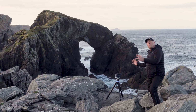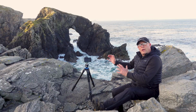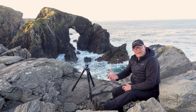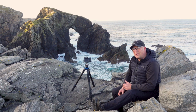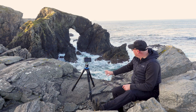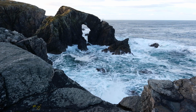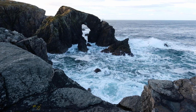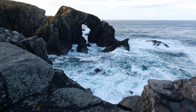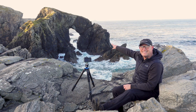So I'm going to get you behind the camera and show you how I'm composing this. Now, because I'm quite close to the edge here, I've got my new 20 to 35mm wide-angle zoom, which I'm trying out for the first time. I'm quite close because I want to get this frame at the bottom of the image, this natural frame being caused by the rocks here. I want to get that in focus, and I also want to get the arch in focus.